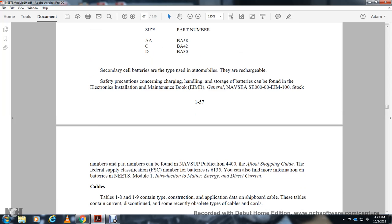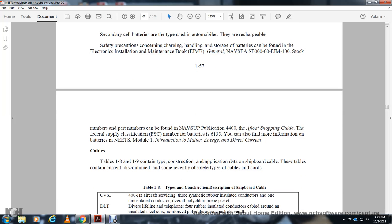CSE0000EIM100 stock numbers and part numbers can be found in the Navy Sub-publication 4400, Afloat Shopping Guide. Federal supply classification number for battery is 6135. You can also find more information in the NEETS Module 1, Introduction to Matter, Energy, and Direct Current.